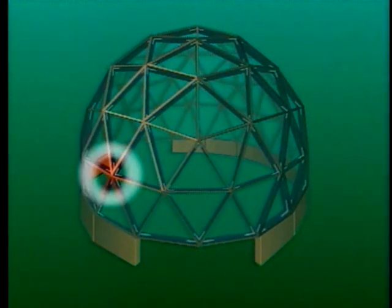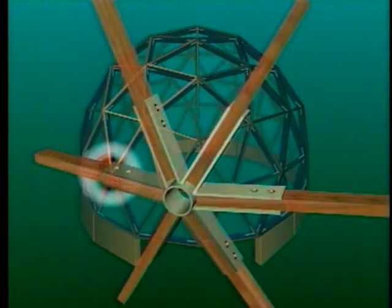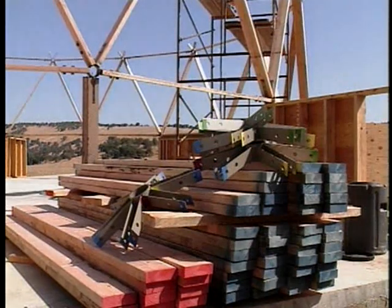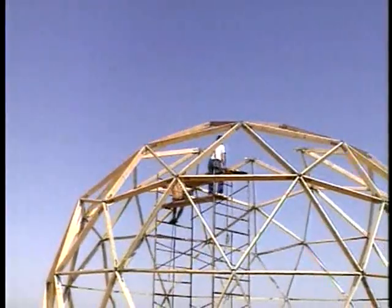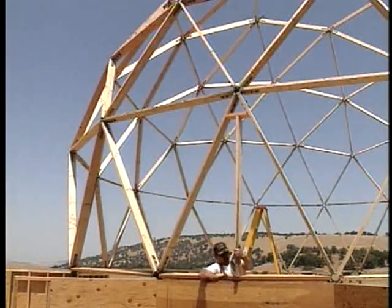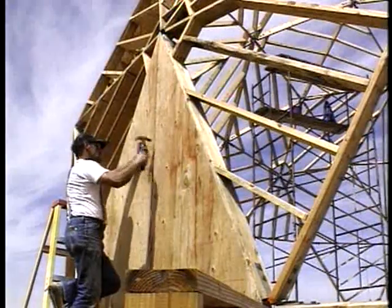Timberline's patented heavy-duty connector system is specifically designed for strength, ease of assembly, and versatility. Each Timberline connector is fabricated with exact axial and radial angles to ensure precision fits. Just match the color-coded struts with the color-coded connectors, and within hours, your framework is complete. The T-blocking and studs are nailed into place, and finally the plywood skin is attached.